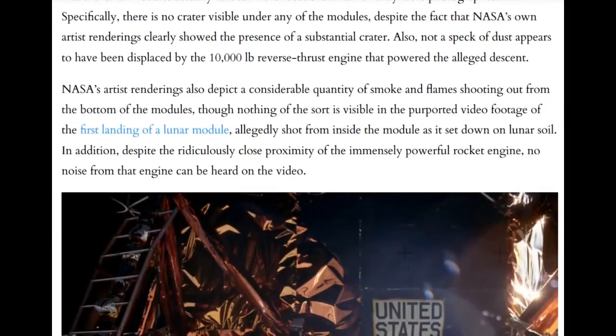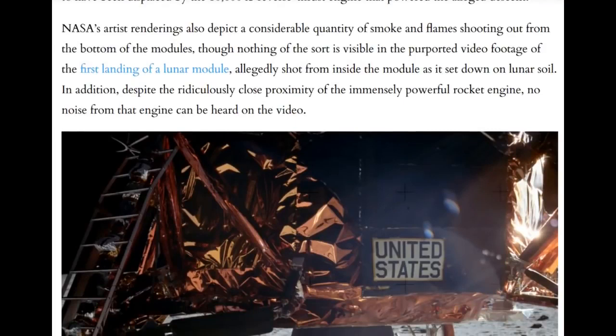Also, not a speck of dust appears to have been displaced by the 10,000-pound reverse thrust engine that powered the alleged descent. NASA's artist renderings also depict a considerable quantity of smoke and flames shooting out from the bottom of the modules, though nothing of the sort is visible in the purported video footage of the first landing of a lunar module. And it's linked here if you want to watch that. Allegedly shot from inside the module as it set down on lunar soil.